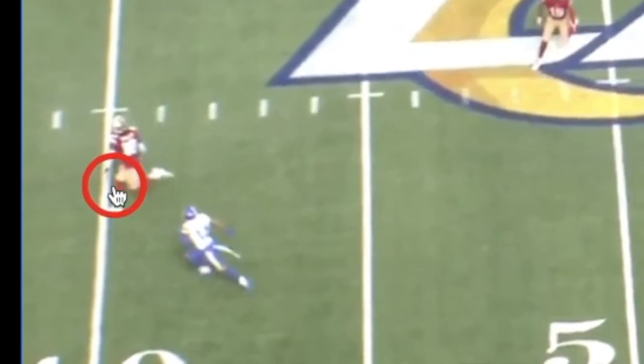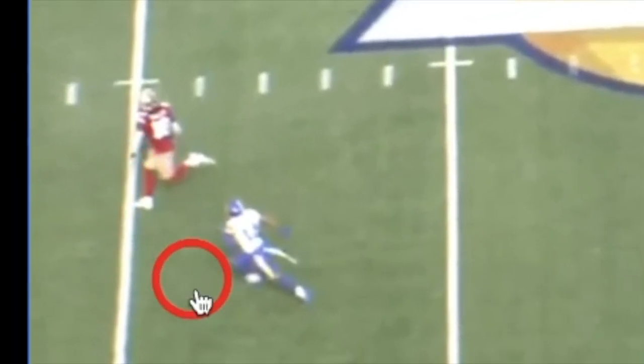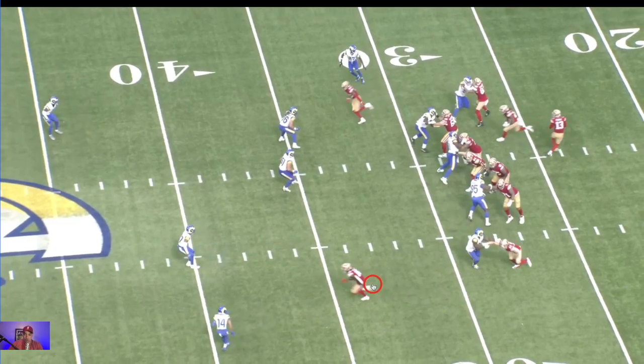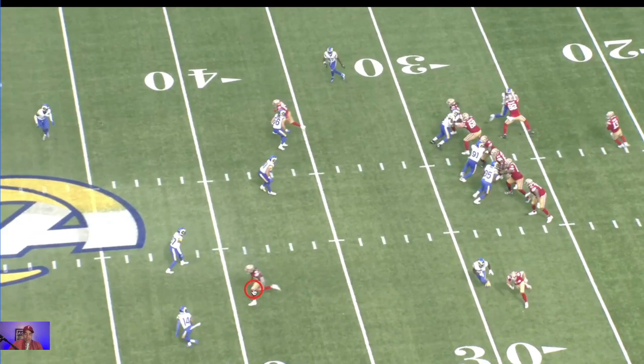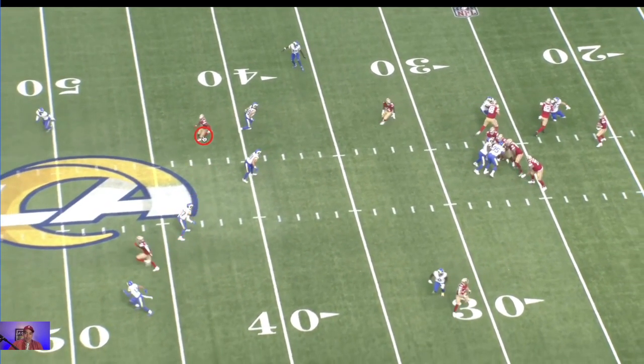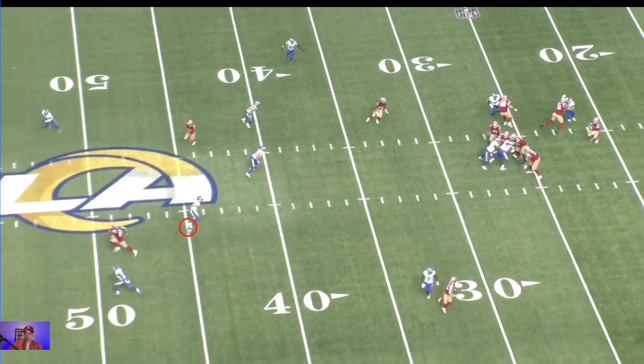Now, full disclosure, pre-snap, you never actually think the go ball. Pre-snap, Brock is thinking that this safety along with this corner is going to run with the go. But that's not what happens. The safety eventually finds the over route here, and the go is let go by this whole safety.